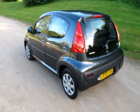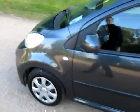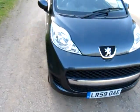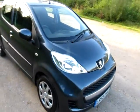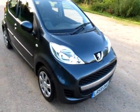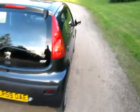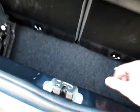Hello, it's Jonathan Porterfield of Eco Cars, and this is a little LPG converted Peugeot 107 on a 59 plate. Its third birthday is actually tomorrow, the 30th of September 2009, so it's just had its first MOT today, and we have purchased this to order for a lady. So this is for her benefit and also to show you what we specialise in as a business.